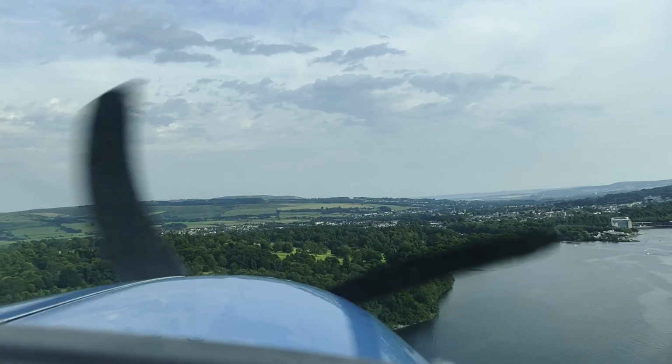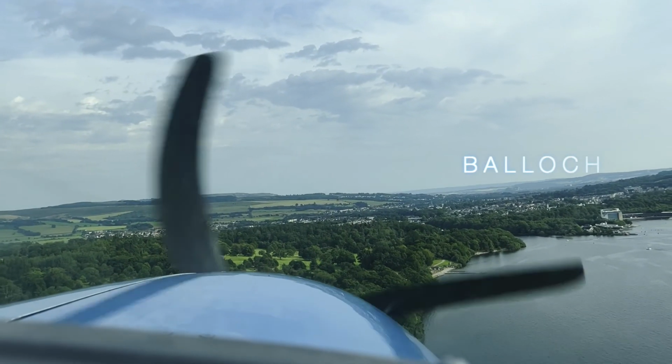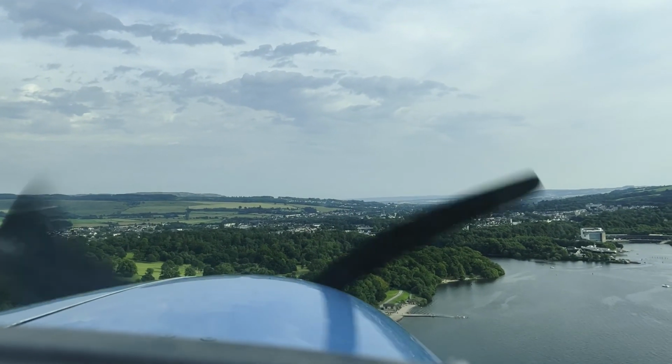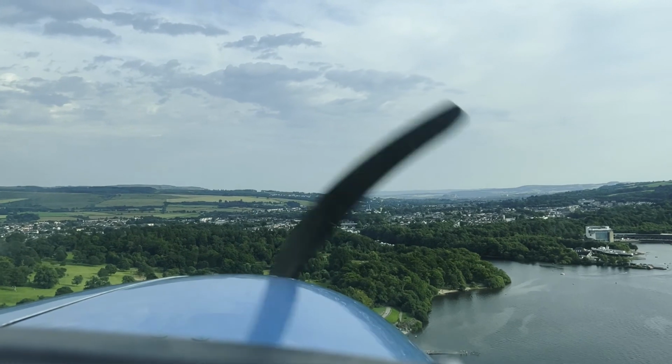finding a line to take for landing can be a bit like dodging bullets, especially with all the jet skis zipping about the place. Like I said, you really need to get on this flight yourself. It really is an experience you have to see in person.